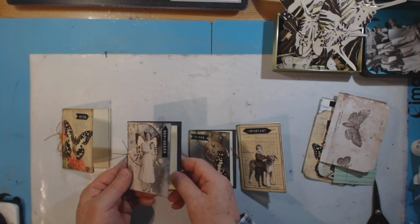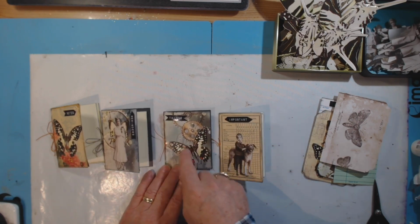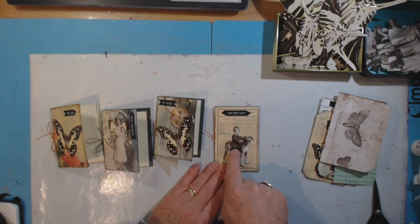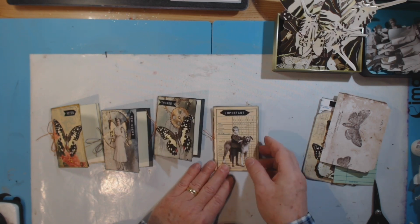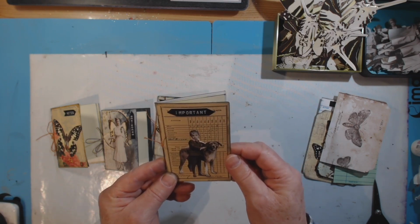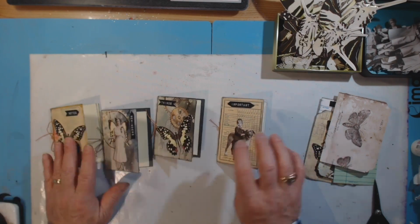And I put this little lady on here, and then I made 2 more in the same manner. This one's called Things, and this one's called Important. And I thought having the little guy on the dog, you know, with the report card, he doesn't look too happy. I don't know if this was a great report card or not, but anyways, so those 4 things are done.